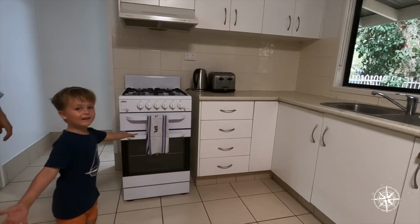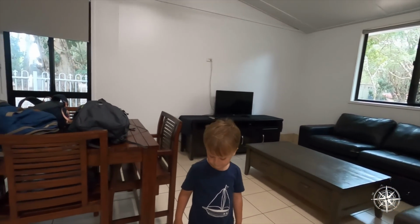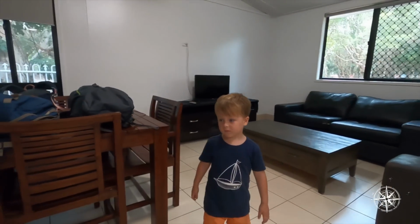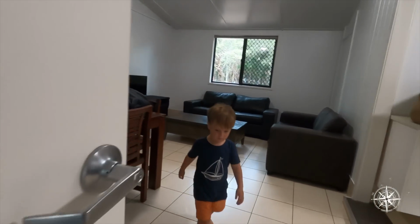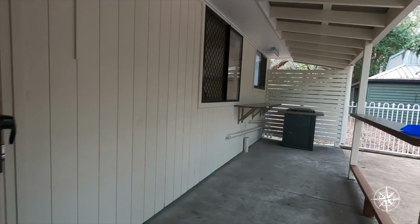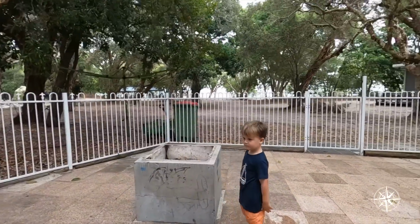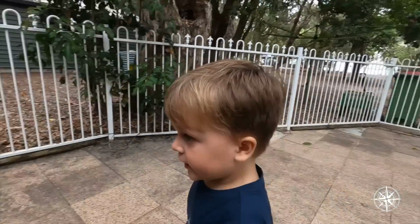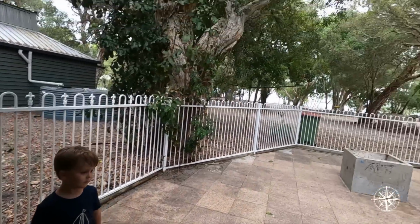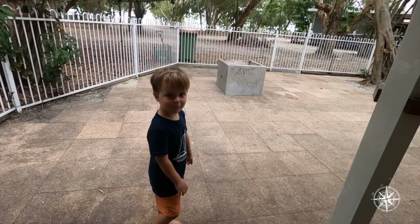Here is the kitchen. Okay. And here is the bedroom. Oh, this is great. And then we've got outside, we've got a fire pit and a barbecue. Should we go and have a look at that? Here's our fire pit. We'll get a fire in there later tonight, hey? And here is our barbecue. Ta-da! Excellent. And over there is the amenities block.